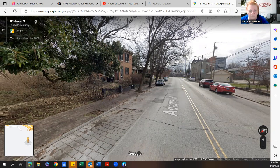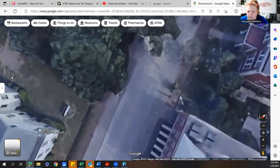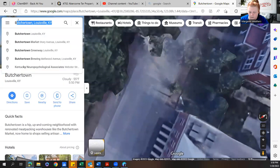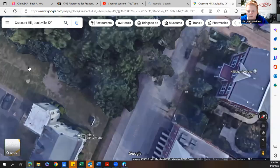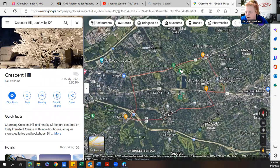All right, so let's move on to number 4, and it will be Crescent Hill. So similar, but the houses will be a little bigger. So let me do Crescent Hill. Bear with me, I'm doing my best here. Okay, so Crescent Hill is a little bit different. You will have some hilly areas, some mixed use on the perimeters mostly.